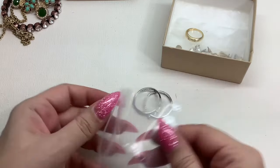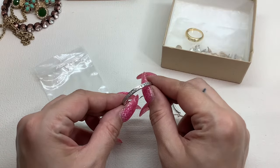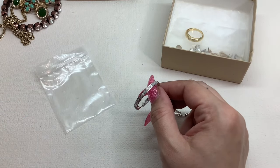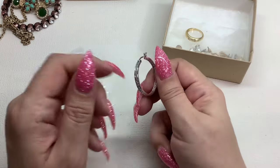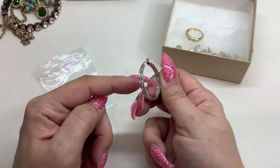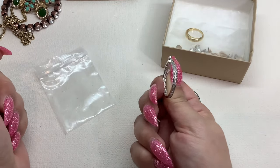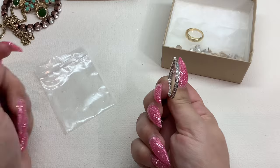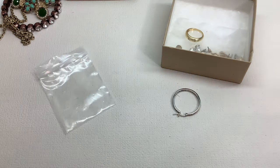Okay. So these look nice. Ooh la la. We might need to turn Pressy on again for these. So these have the inside half stone too. So no matter which way you turn your head, you see stones. Very nice. I don't think I see any markings though.